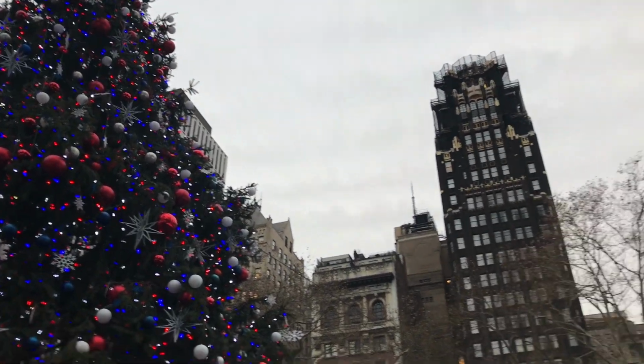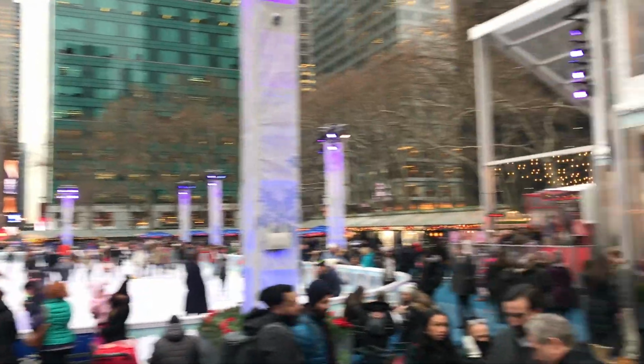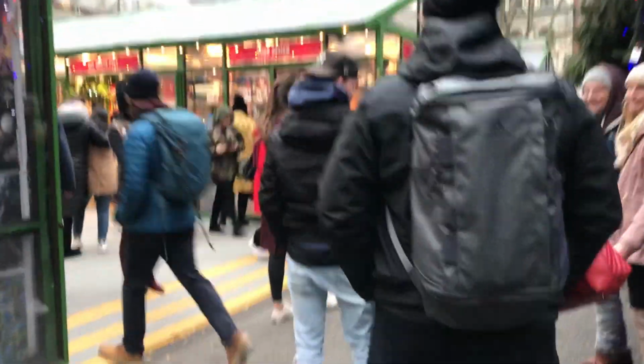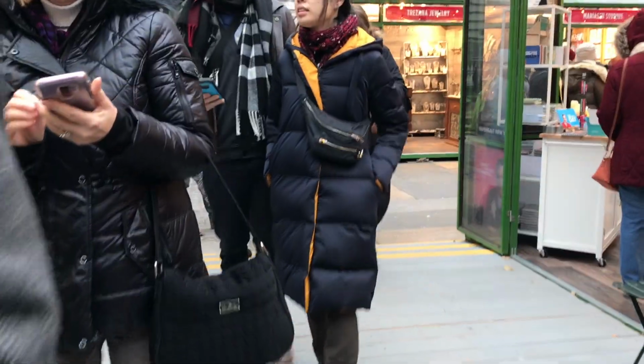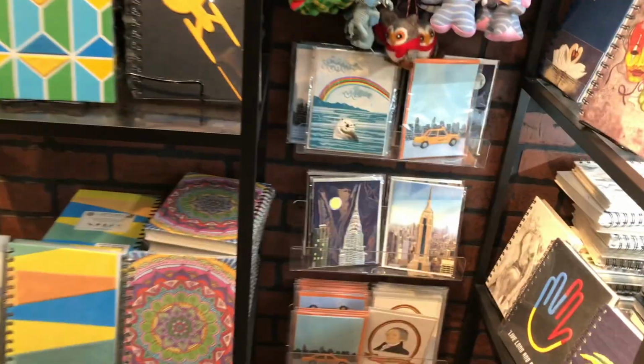So yeah, this is Bryant Park, where there was another ice skating rink, and it was kind of like all the way down the street. And they had another big Christmas tree, almost similar to the Rockefeller tree, just with different colors and lights. And they also had a bunch of different markets here, as well as different food trucks. Everything was really cool and artsy.